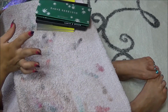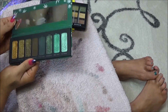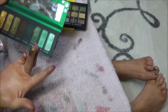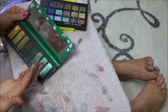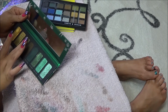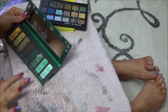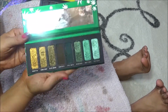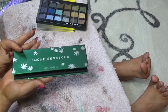Not my favorite choice. Smoke Session by Melt Cosmetics. Love these shimmers. Some of these are like death. Oh, I just ruined the... Never thought of that. Super, super pretty. Everybody says that they've got issues with Melt Cosmetics formula. I've never had any issues with it, but I don't know. That's just me. There's only two mattes in this palette, but I can forgive that because it's so freaking pretty. And these mattes work really cool, but you're going to make some dark looks.